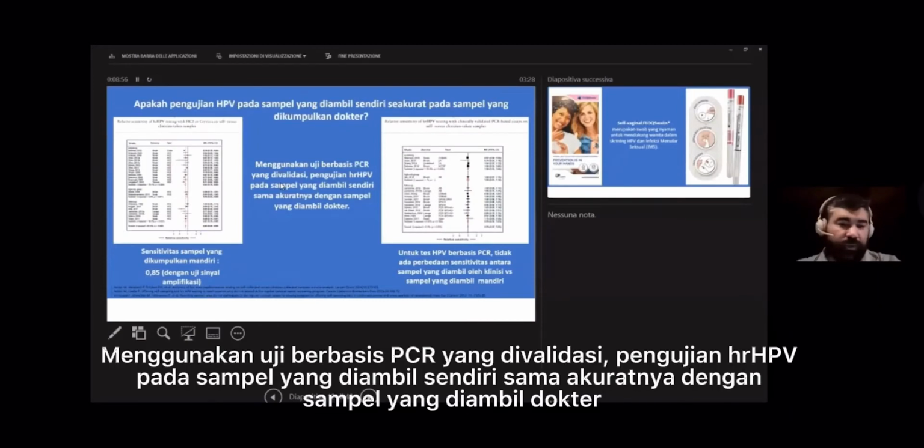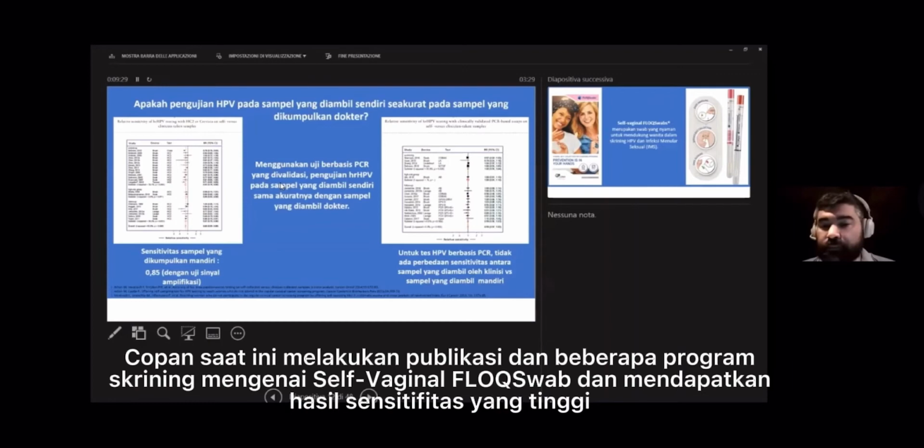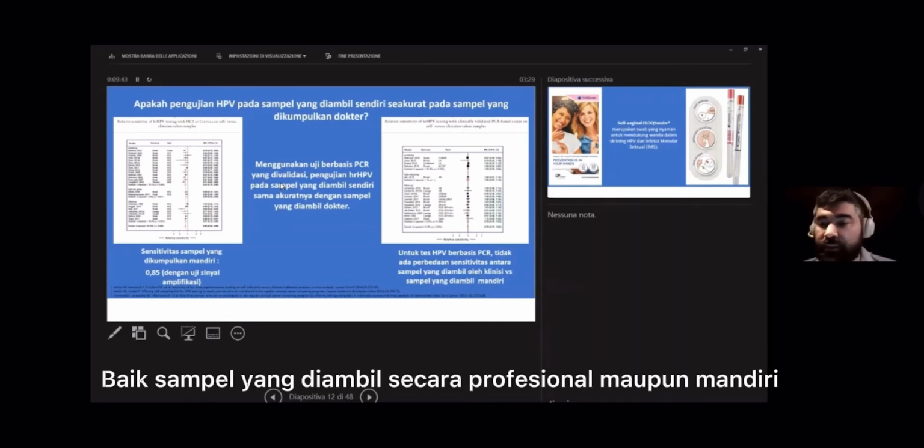So the first question we usually had when we started this kind of project with this product was whether HPV testing with a self-collected vaginal sample can be comparable or accurate with a clinician-collected sample. And the answer is basically yes. Up to now there are several already published papers, and we will also see several screening programs in this direction, demonstrating that you can use this possibility with high sensitivity, to compare results you can obtain from a vaginal collected sample and from professional or staff collected samples.